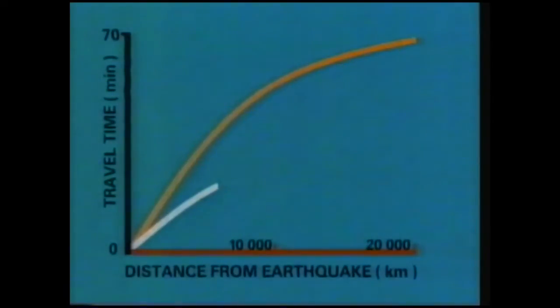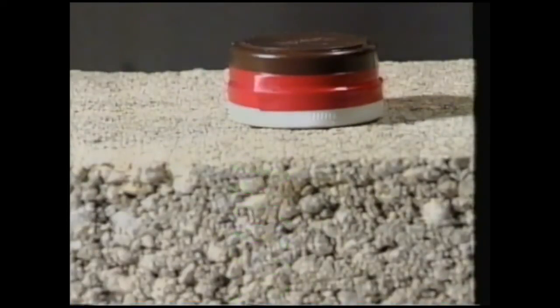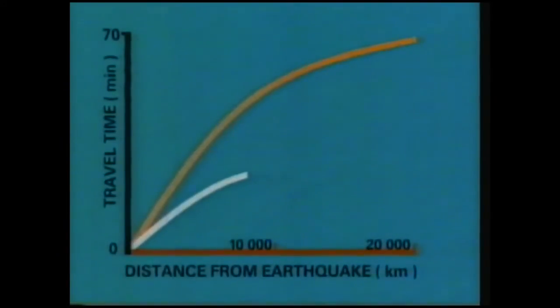That means they must be travelling at a higher velocity. But what does that tell us? Faster waves, denser material. So the rocks deep within the Earth have a higher density than the rocks on the surface. But that's not all we find.